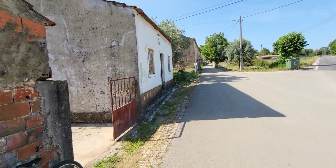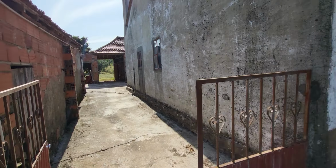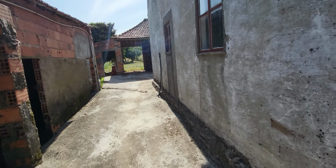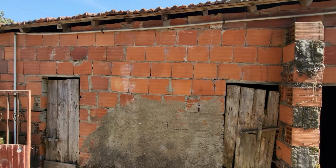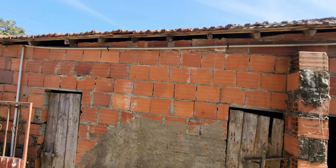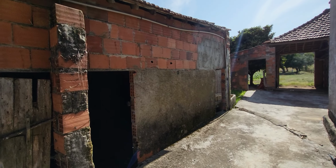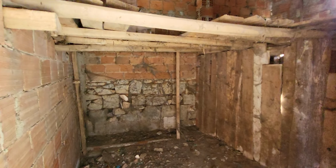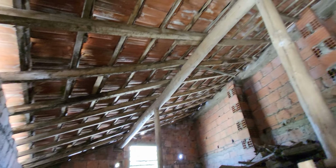I do not have the key of the front door, so we need to go by the door in the back of the house. This building here is for storage. They used it in the past for animals, but now it is a wood storage. As you can see here, the ceiling is okay.